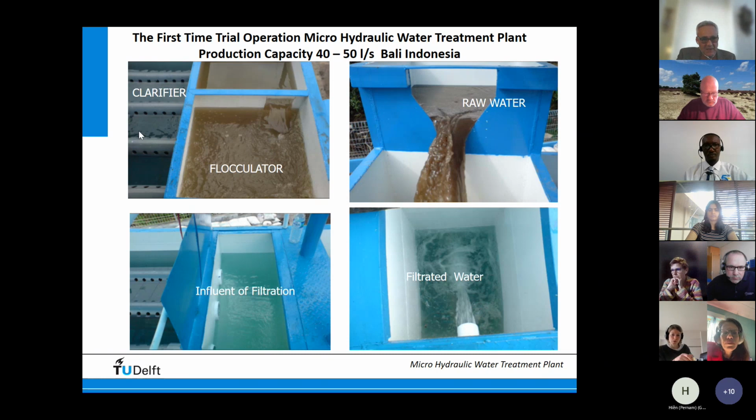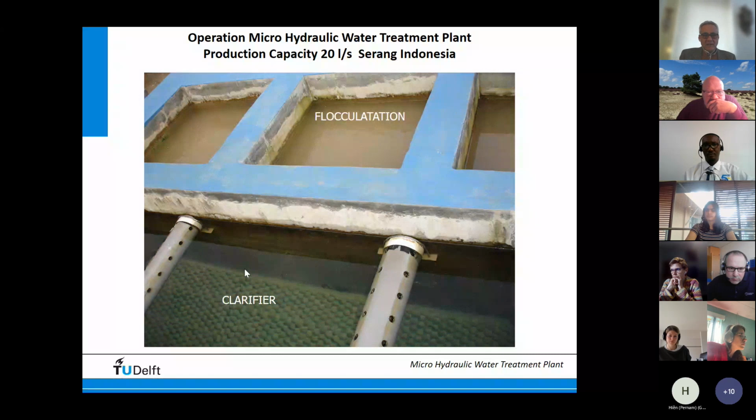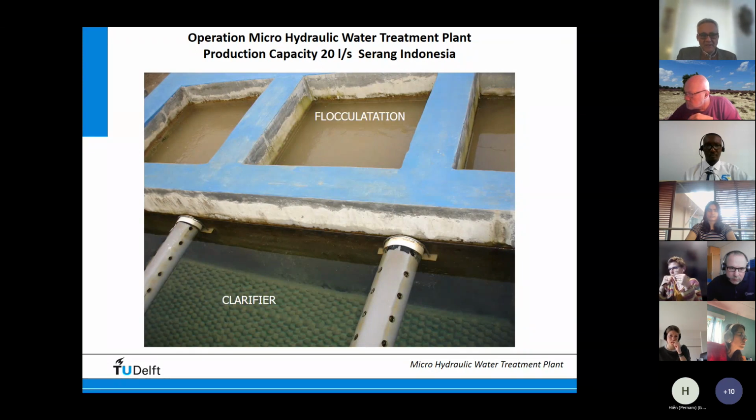This on the side is clarified water, going directly from the clarifier to the filtration, or the influent of the filtration. This is very clear. The turbidity here is really almost 0. Okay, the plant is not only built in steel or stainless construction, I also tried concrete. This is a very simple treatment plant.